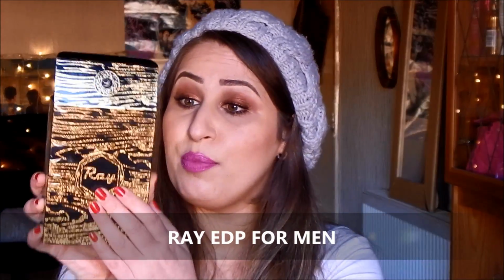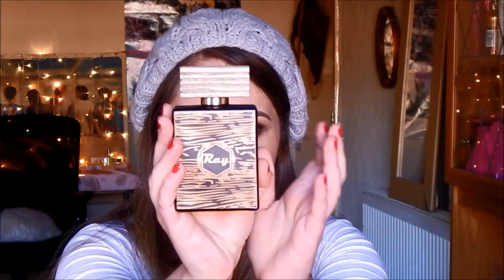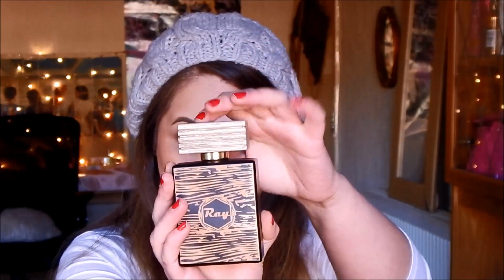So first I'm going to show you the full-size bottle that they sent me. This is a fragrance called Ray, and it is for men. Of course, nice presentation, nice box, and the bottle, I was glad to receive it because it looks so special. You think that it is made of wood. The lid, of course, is wood, but it clicks into place, but you can't hold it from the top because it will break the bottle.